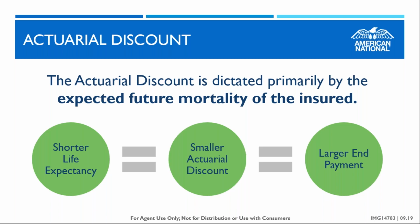If they do use it, then that's when we actually underwrite the living benefit. So a shorter life expectancy equals a smaller actuarial discount, which will, in effect, provide a larger end payment.